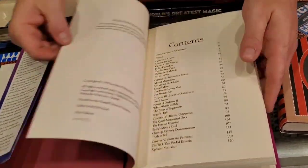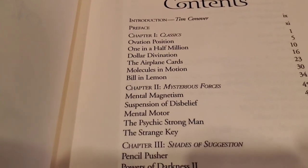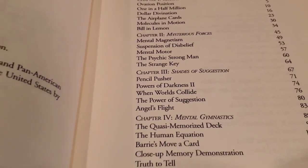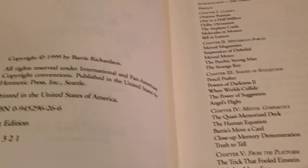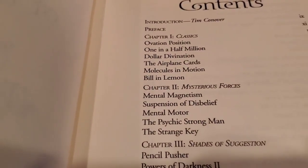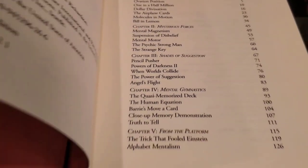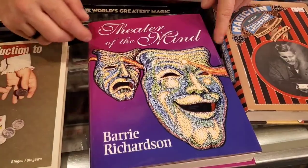What's in this book? Let's go to the ovation position. Is this the right... Are we doing the right show right now? Bill and Lemon, Molecules in Motion. Cool. I have not ever really even scanned through this book. Theater of Magic, Barry Richardson, $40.